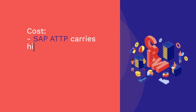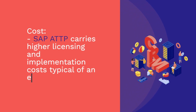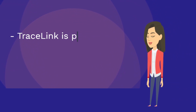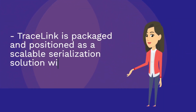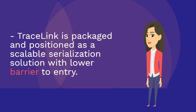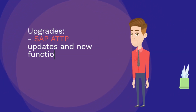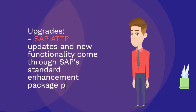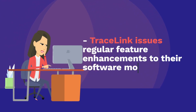Cost. SAP ATTP carries higher licensing and implementation costs typical of an enterprise IT system. TraceLink is packaged and positioned as a scalable serialization solution with a lower barrier to entry. Upgrades. SAP ATTP updates and new functionality come through the SAP Enhancement Package process. TraceLink issues regular feature enhancements to their software more rapidly.